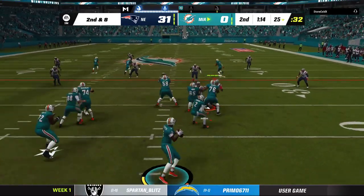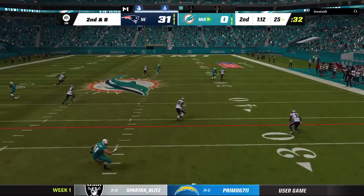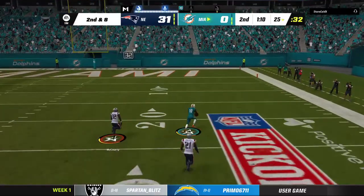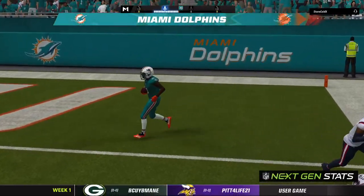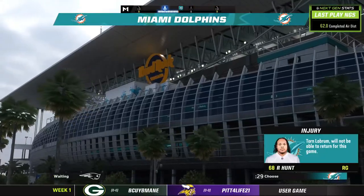They go play action. Bridgewater. And going deep for Hill. Oh, this is taken in. It's complete. And all the way in for a Miami touchdown.